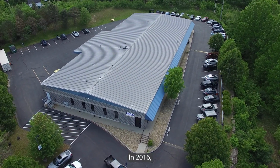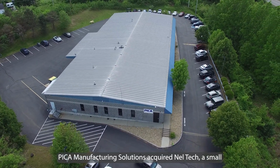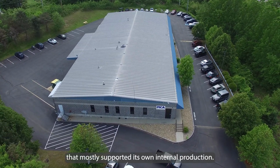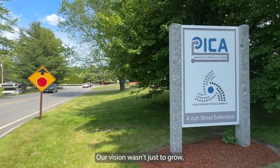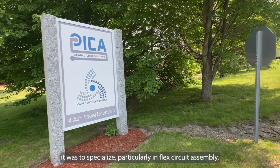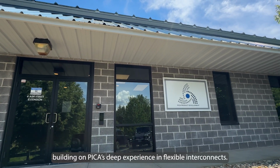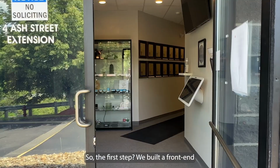In 2016, PICA Manufacturing Solutions acquired Neltec, a small in-house assembly shop that mostly supported its own internal production. Our vision wasn't just to grow, it was to specialize, particularly in flex circuit assembly, building on PICA's deep experience in flexible interconnects. So, the first step?